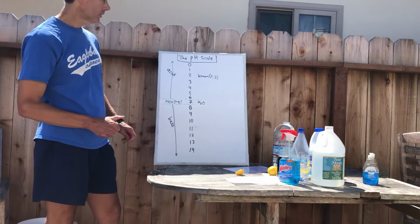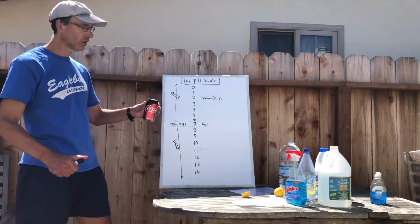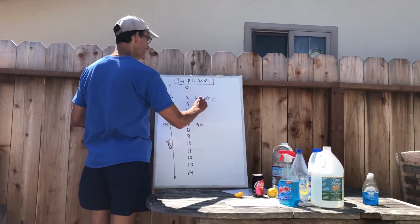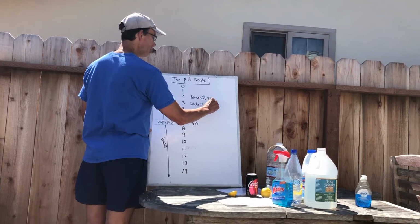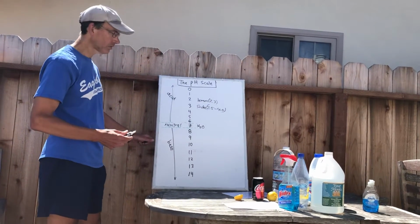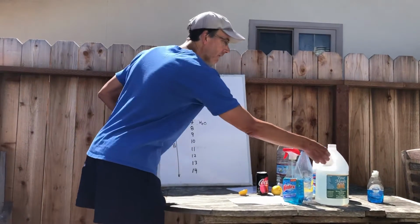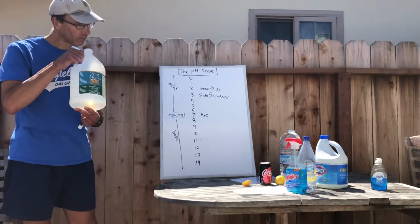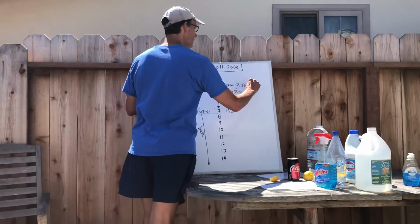And how about some soda pop? Those range in pH, but might be somewhere from 2.5 to 4, depending on the soda pop, because there are many different types of soda pops. Okay, let's stick with the acids since we're here. Vinegar is about the same as lemon juice, about 2.3, 2.4. So we'll put that here.